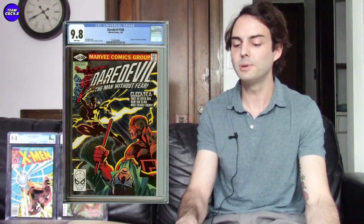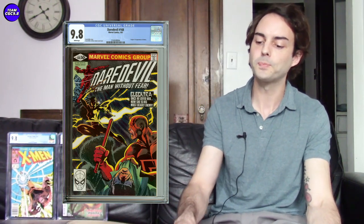All right, next book here. Speaking of a very investment grade book that you can get for a decent price that could be on a cold list, given how iconic the first appearance is, it's a Daredevil 168, the first appearance of Elektra. Yeah, cool. Pretty sure Frank Miller's doing the art on this. Yeah, during the Frank Miller run.